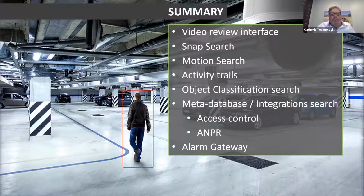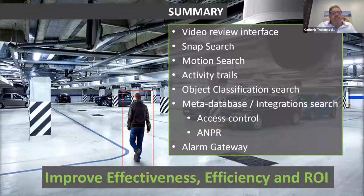So now I'm going to go into our question and answer session. And don't forget, guys, this is all there to try and help you improve the effectiveness and efficiency and ultimately the return on your investment. So Daryl and Dean, if you can turn your audio and your video on and let's go through all the questions that have been asked and maybe answer some of the questions.